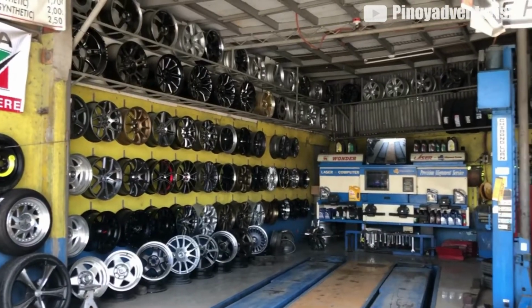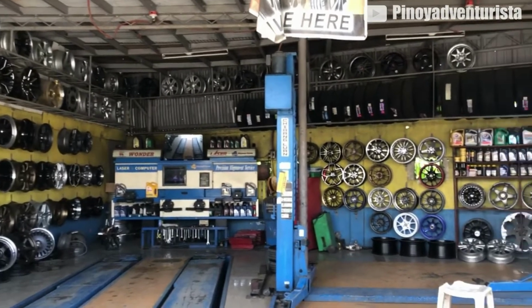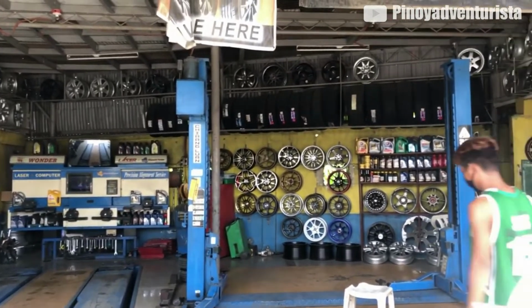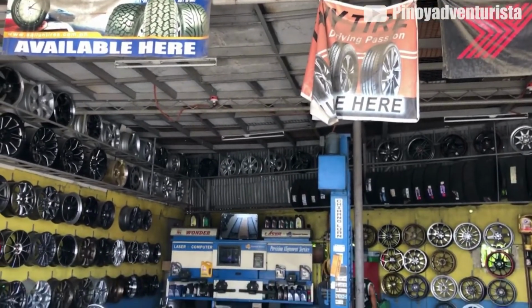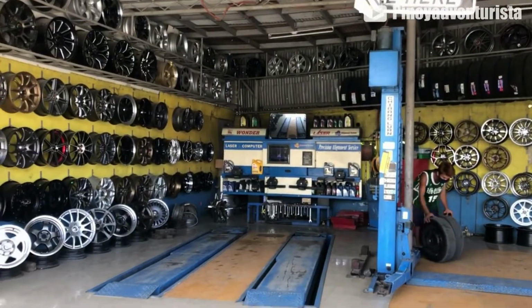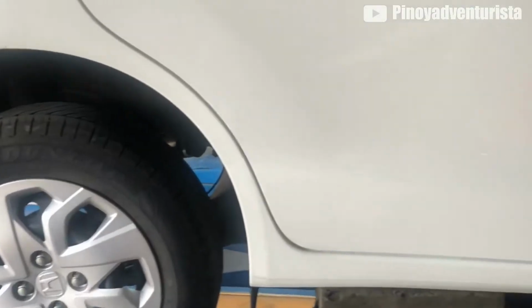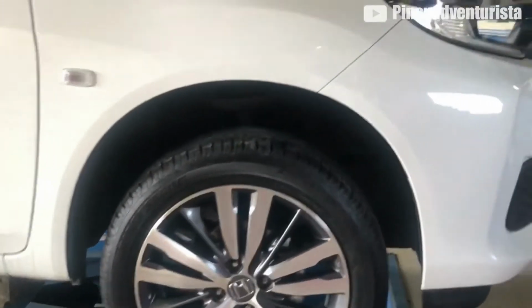Now, pag pumunta ka sa kahit saang wheel and tire shop, napakaraming options. Pero ano ba ang dapat mo i-consider pag bibili tayo ng bagong mags? Ano nga ba ang tamang wheel size? Ano nga ba ang tamang offset? Anong tire ang kailangang gamitin? And so on and so forth. So hope this video will help you understand all the things about wheels and tires.